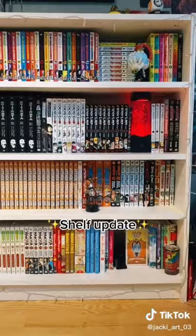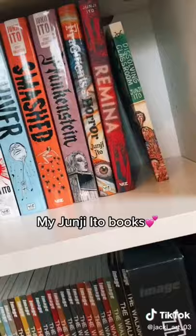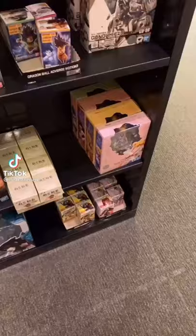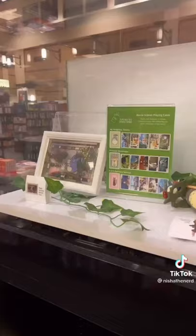Shelf update. My Genji Ito books. Wanna get them all eventually. Let's go to Barnes & Noble to look for some early releases. I didn't even know they sold Sailor Moon figures here. Interesting. Quick detour to look at the Studio Ghibli display, of course.